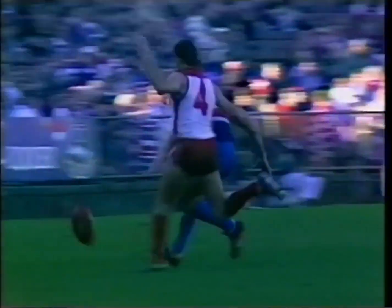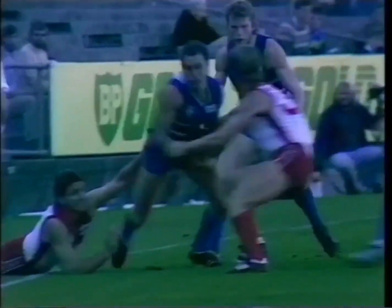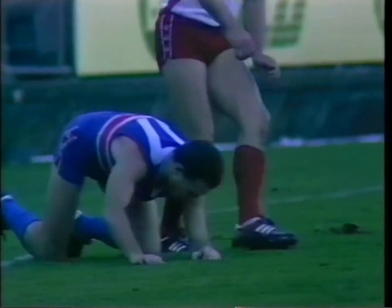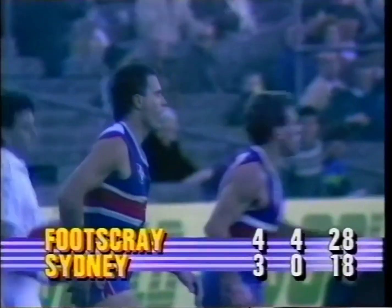Maloney, brilliant tackle by Thrip. Crashing his way through Neagle. Cronin the tackler for the Bulldogs. The ball at ground level. Now it goes over and we'll have a throw-in on centre wing. Right at the players' interchange area.